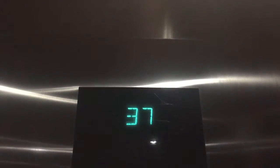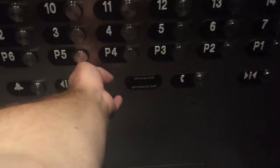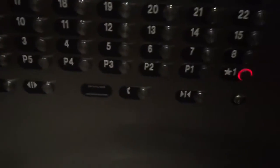1,010, 3,500 pound capacity. Permits recertified. Okay, we're going to go to 2. Going down? Yes. Which floor? 1? 1, please. Okay. Thanks, sir. Sure thing.